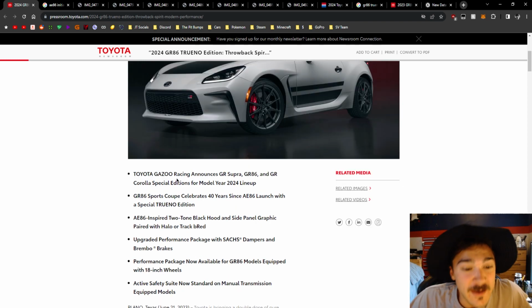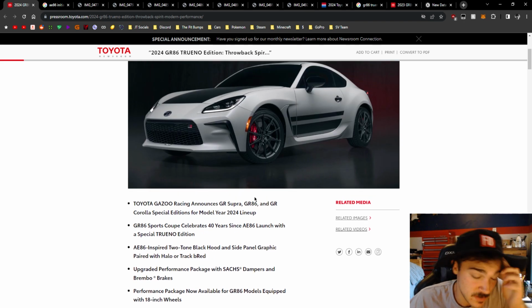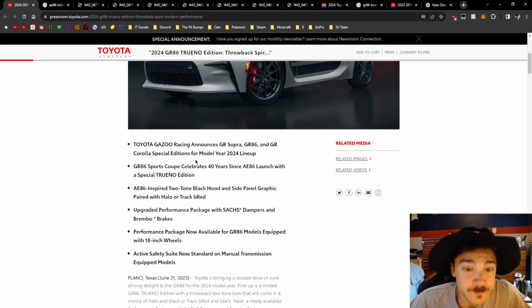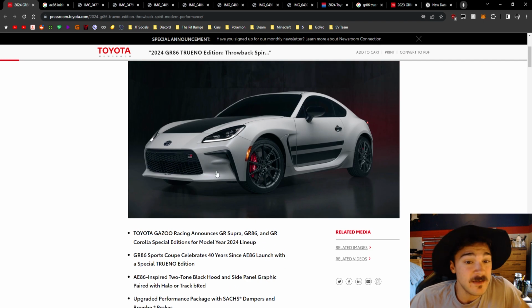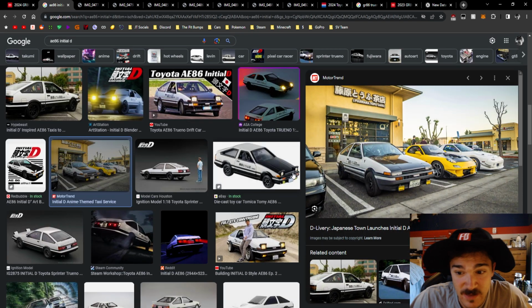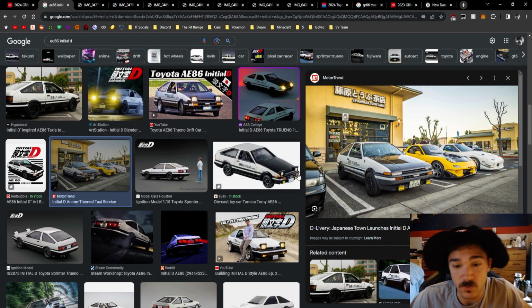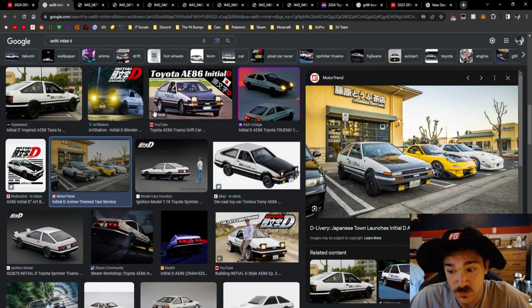Sorry. So yeah, Toyota Gazoo announces the GR86, not even the BRZ, so the BRZ gets no love here. They celebrate 40 years since the AE86 launch, which I think is definitely a step in the right direction. The fact that they paid homage to the AE86, I think is really cool. That's definitely a cool thing to do for 2023. You don't see many car companies doing that.